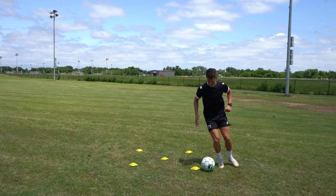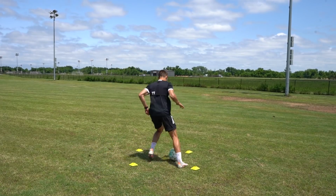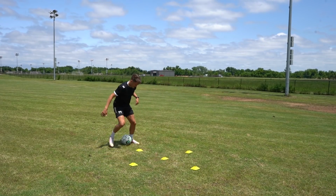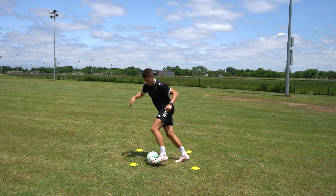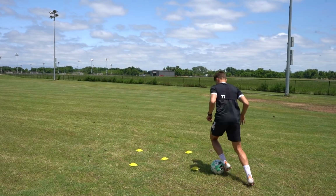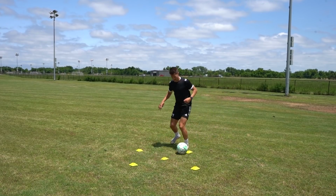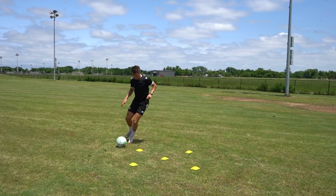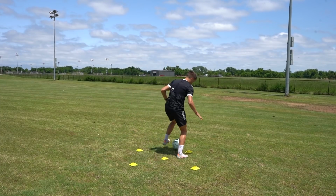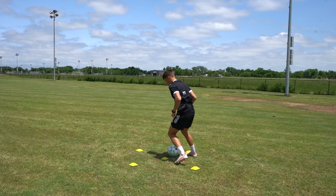Then I just went into a dynamic ball mastery exercise, just working around these 5 cones. I went through the first repetition with my right foot only, the second rep with my left foot only, and then I went through a final rep with both feet. Obviously, we're not moving very quickly at this point. We're just getting those touches on the ball, getting warmed up, working on that control before we go into anything a bit more intense.